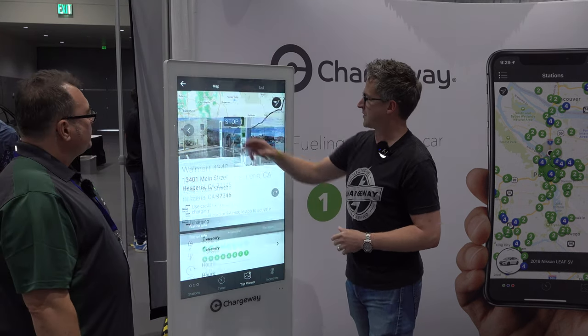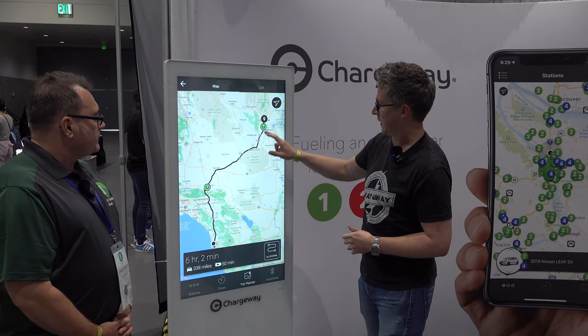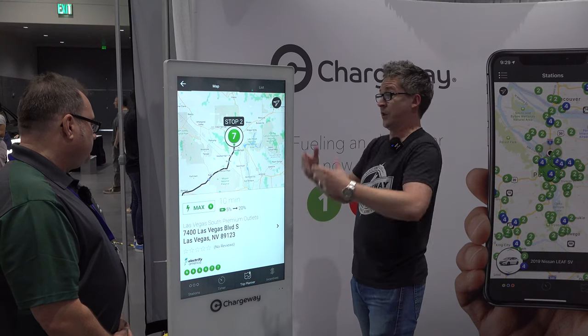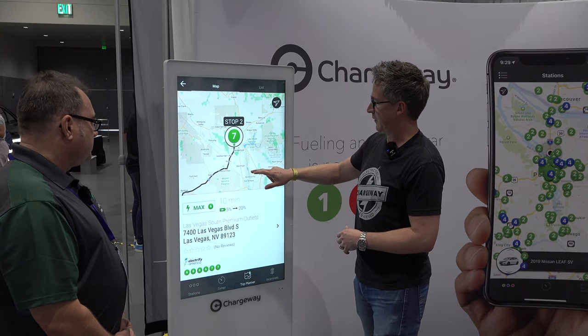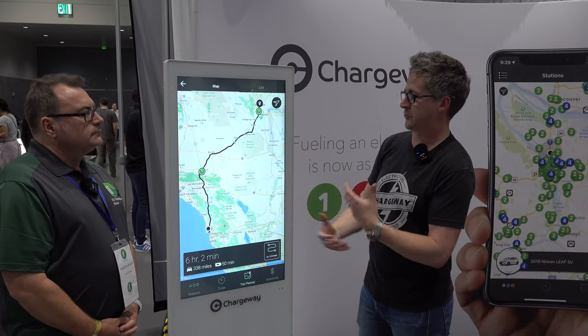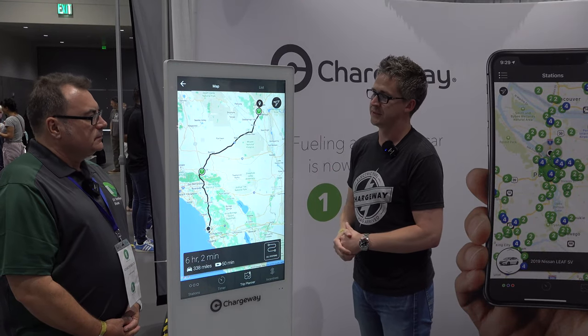Nice. So this is a really simple way, and getting into Vegas, one more little stop here, maybe about 10 minutes to top off when you get into town, or you could fill up when you arrive. Yep. The idea is to make it much easier to plan things out and know how an electric car will work in your life. Yes. That's the idea. Exactly.